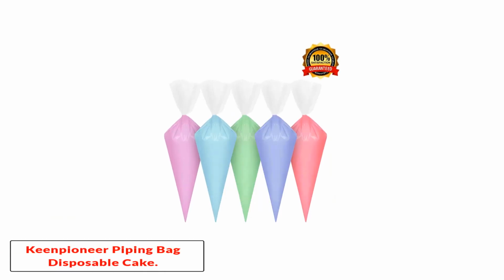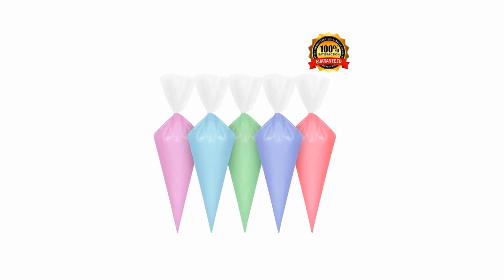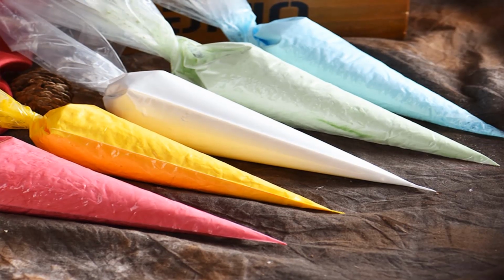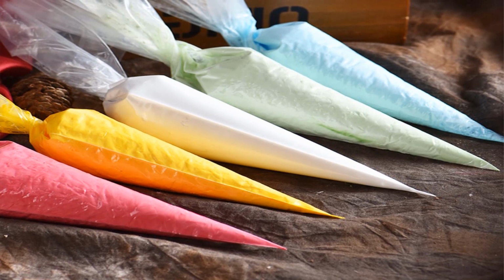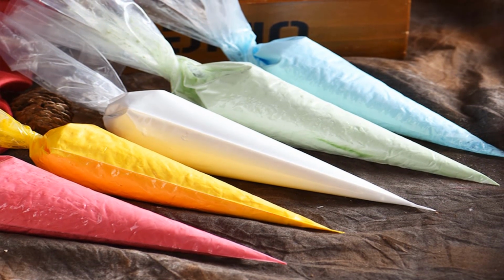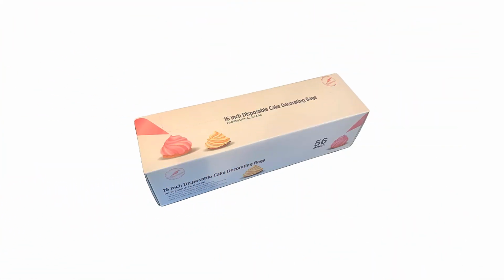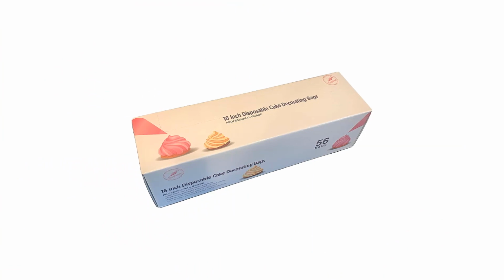Number 2. Keen Pioneer piping bag disposable cake. Do you want a pastry bag that is easy to use and offers neat decorations? Then, Keen Pioneer is the piping bag you should have in your kitchen. This decorative piping bag can be used even by a 12-year-old kid because it's beginner-friendly. It's a quality 16-inch piping bag that offers enough space for refilling and decorating all kinds of delicious pastries.